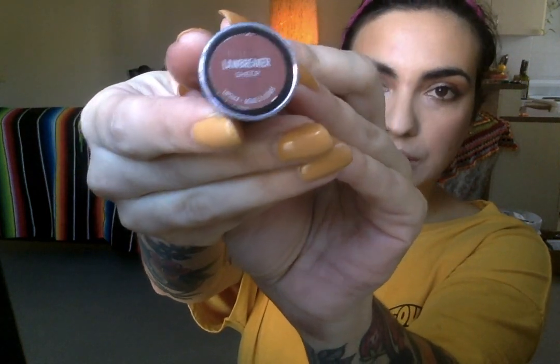If anyone knows if you could still get this somewhere, please, you have to tell me, because this is my favourite. Look at this. I never finish lip products, and I've nearly finished this one. This stuff's really great. It goes on sort of like a gloss, but it's really sheer, so you can build it up. And look how pretty that is. It's just a really nice, natural colour.